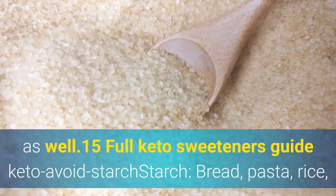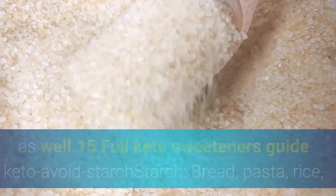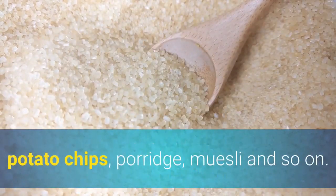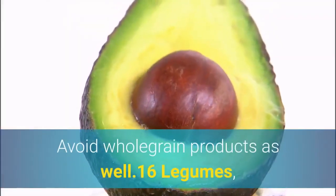Full Keto Sweeteners Guide. Keto: avoid starch, bread, pasta, rice, potatoes including sweet potatoes, French fries, potato chips, porridge, muesli and so on. Avoid whole grain products as well.